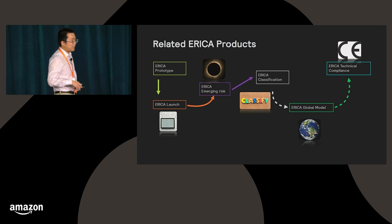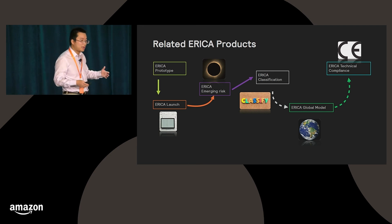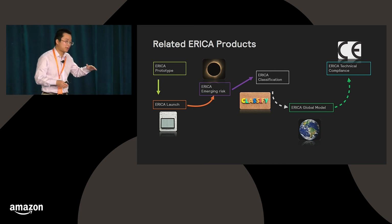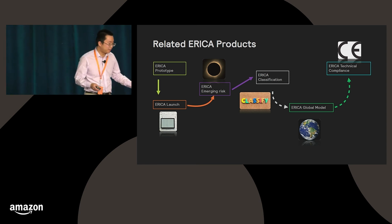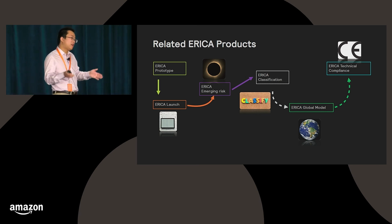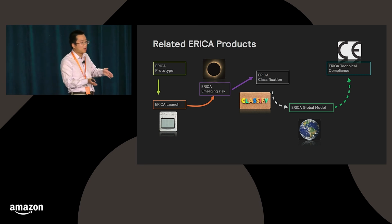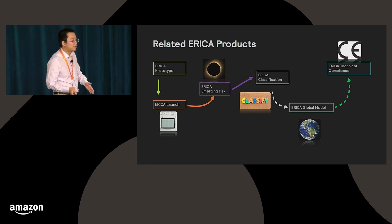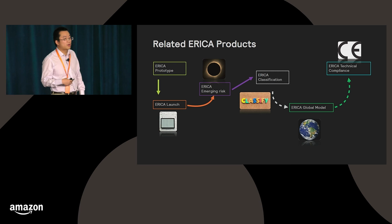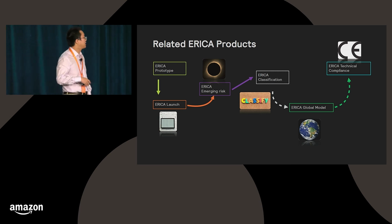The things we're doing now are expanding Erica more broadly, to the marketplaces or countries where Amazon exists. The other thing we are doing at the moment is building a model called Erica Technical Compliance. Instead of predicting whether a risky product is safe or unsafe, we also want a model to predict the compliance risk. Most of the compliance risk is labeling issues, such as whether the product may be missing a label and cause a compliance issue or not. That's the model we are trying to build to predict that kind of risk.